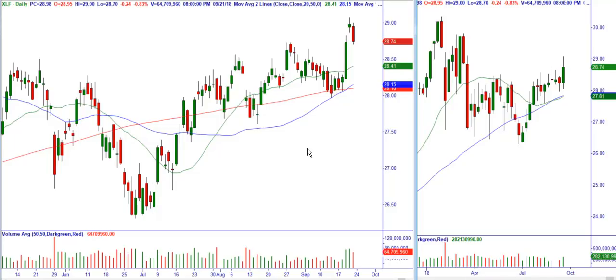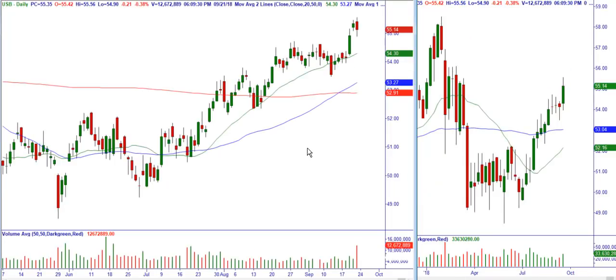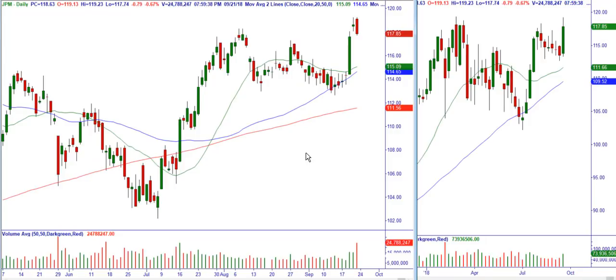So we do like the sector, but not key bank. In fact, this is one that we did sell puts on. USB, a regional bank, broke out last Wednesday also with the sector and has room to run. JP Morgan, room to run. I mean, there's superior choices in the banking sector using technical analysis.